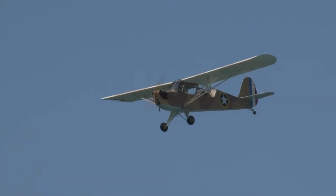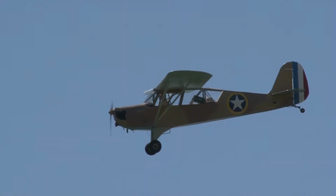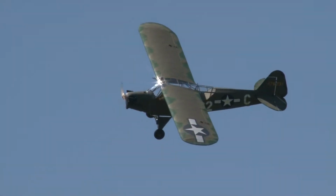This L-3 is Mr. Gene Ostrom flying live for us today. And Paul has another L-3. This is Paul Smith, his lower. Of course, the L did stand for liaison. PT was a primary trainer airplane.